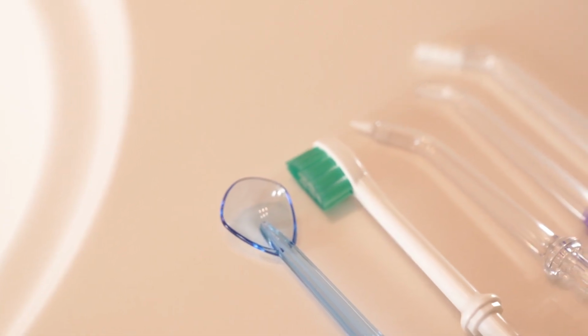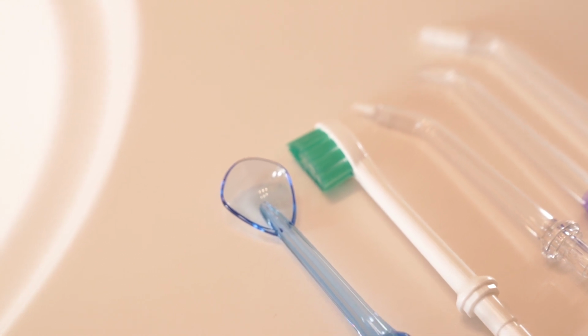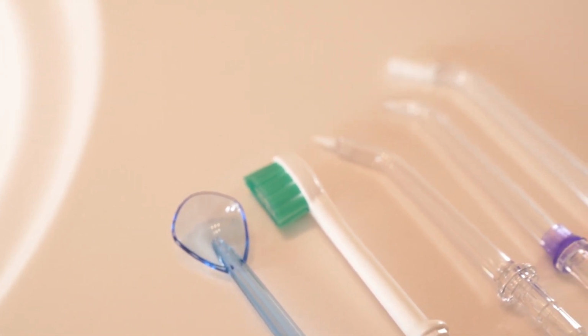If you're a person that travels a lot and is always on the go, this will be perfect because all your dental hygiene is covered in one device.